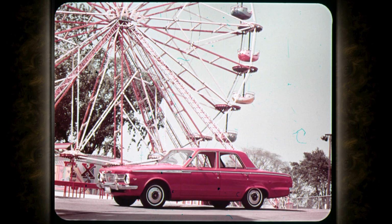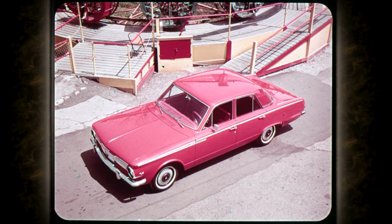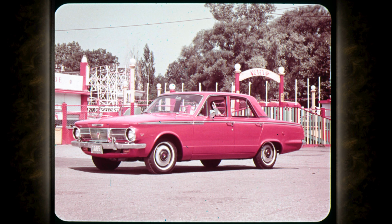There's a 1965 car that will attract the attention of car buyers and arouse their interest because this car is as much fun as a trip through an amusement park. A car that will change the point of view of buyers. A car as lively and gay as youth itself.